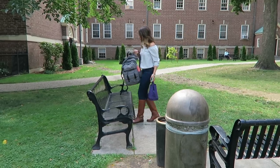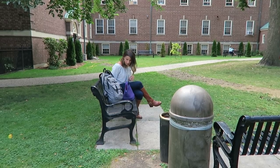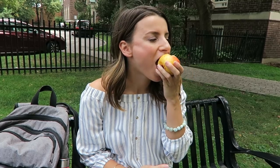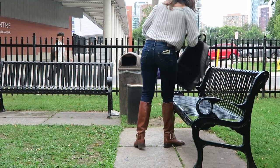So on most days, I like to enjoy some kind of mid-morning snack. So in this case, I'm just having a little ripe pear to keep me going until lunchtime. And then time to go to class.